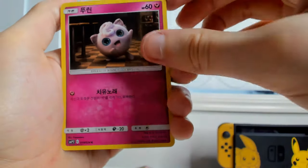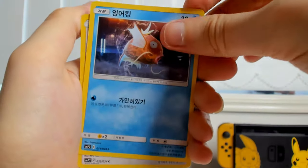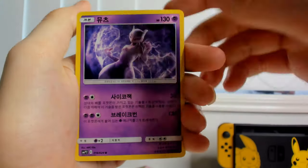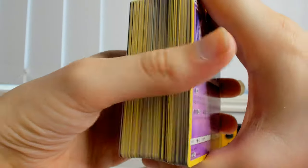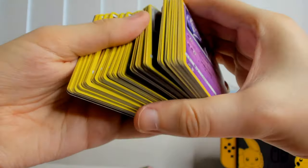Oh boy, it's Jigglypuff, it's the Fish, it's Lickitung, it's Mewtwo, it's the Fish! Ah, no! Out of this big wad of cards here, Japanese is a Japanese set. Hopefully I didn't mix them up. We only got these two.